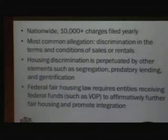Housing discrimination is perpetuated by other elements such as segregation, predatory lending, and gentrification. And federal fair housing law requires entities receiving federal funds, such as the Village of Oak Park, to affirmatively further fair housing and promote integration, which is why we're here tonight, and we're very excited to have you here, and again, look forward to that great partnership in Oak Park.